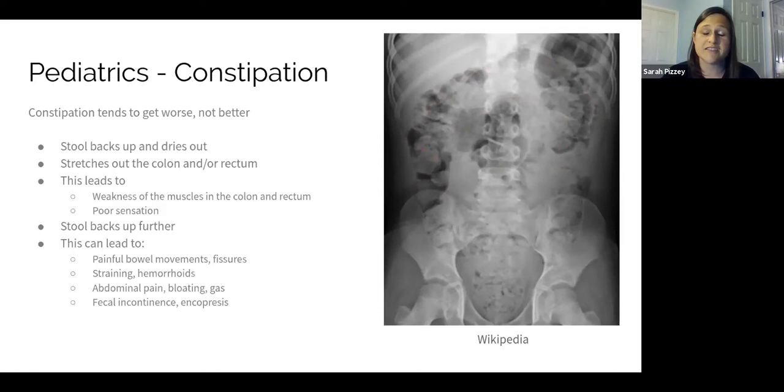And so with constipation, one of the reasons that it tends to get worse is because as the stool backs up, the large intestine's job is to draw out moisture. And so the longer stool sits in the large intestine, the drier it's going to get. And then the more that tends to back up, you're going to get the colon and the rectum actually stretching out more because it's like a really bad traffic jam. Everything just keeps coming from behind, but there's nowhere for everybody to go. So everybody just starts gathering around, and that can lead to stretching of the colon and rectum, which also will lead to weakness of the muscles and the smooth muscles in this organ, as well as poor sensation.